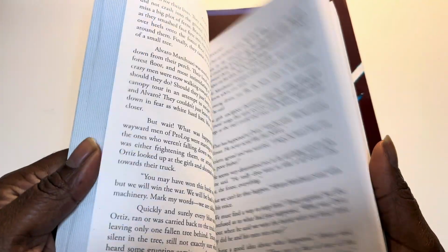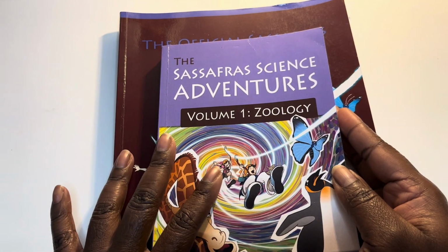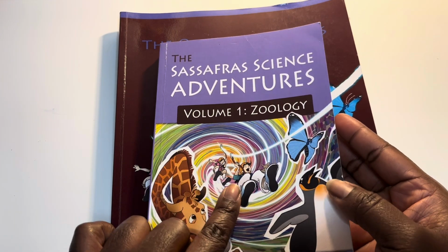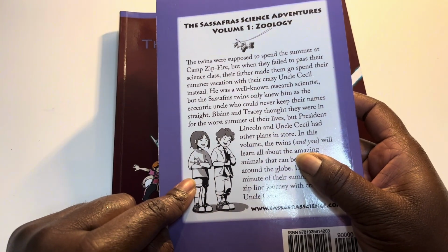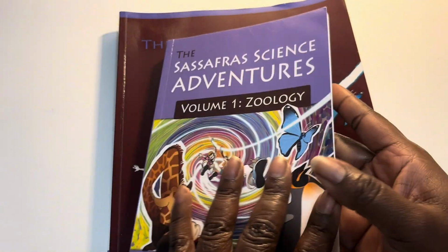You've got a chapter book, and all of the information that you're going to be covering with your children, and that your kids are going to be learning about, is in the story. And you're following the story of the Sassafras twins, who are these guys on the cover here. And you've got them on the back too. So the Sassafras twins, Blaine and Tracy, and their crazy scientist, Uncle Cecil, and his pet dog.